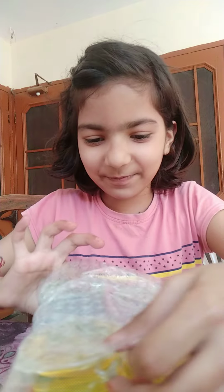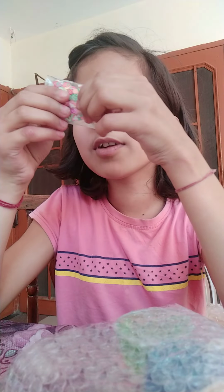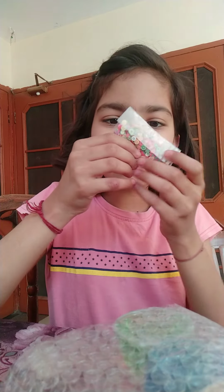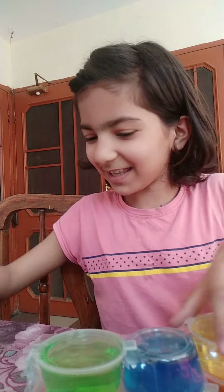Okay, I'm so excited. Some colors are unusual. We even have fruit sprinkles. How cute is this? Oh my god, how cute are these? And we have more slime. So let's just count: 1, 2, 3, 4, 5, 6, 7, 8, 9, 10, 11, 12 slime.